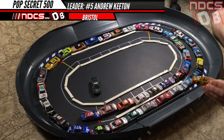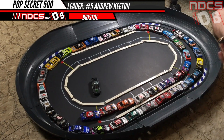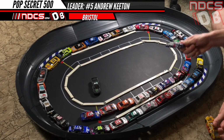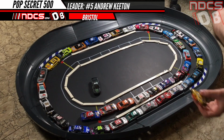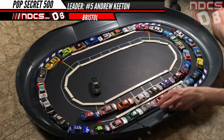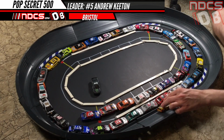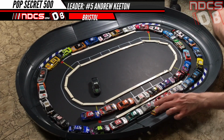Here's 34 car of Michael McDowell. The 3 cars we have here. We have Andrew Keaton, who could win this race. Michael McDowell. Or Elliott Sadler. Someone's going to win this diecast race. Wow. Unscripted diecast racing at its best here, folks. And Bristol just, for some reason, produces a lot of new winners. I mean, think about it. Blaney, Bowman, Austin Dillon. Could we see this 5 car win today here at the Pop Secret 500?